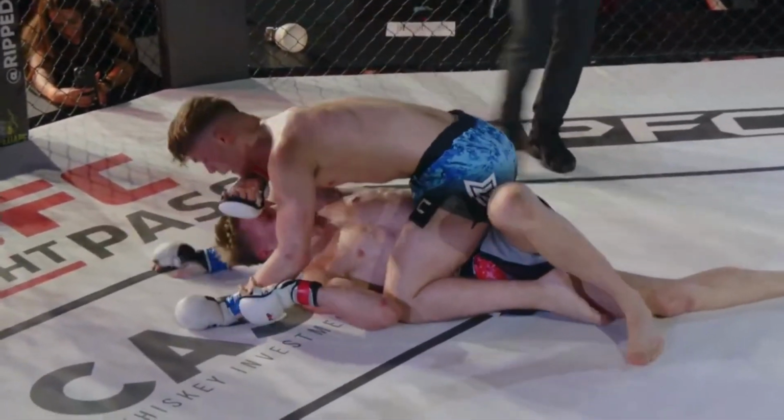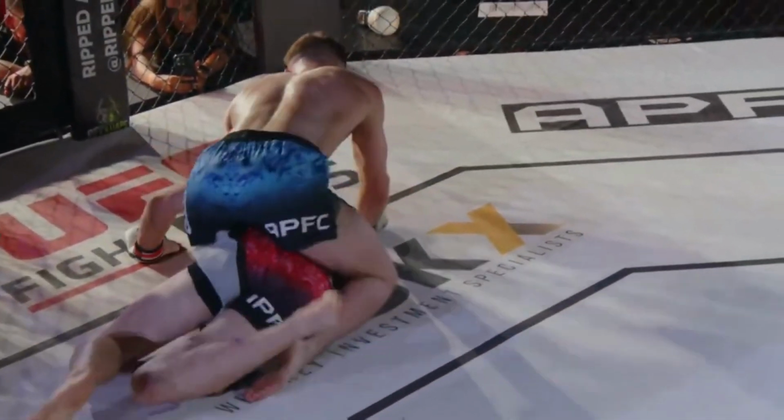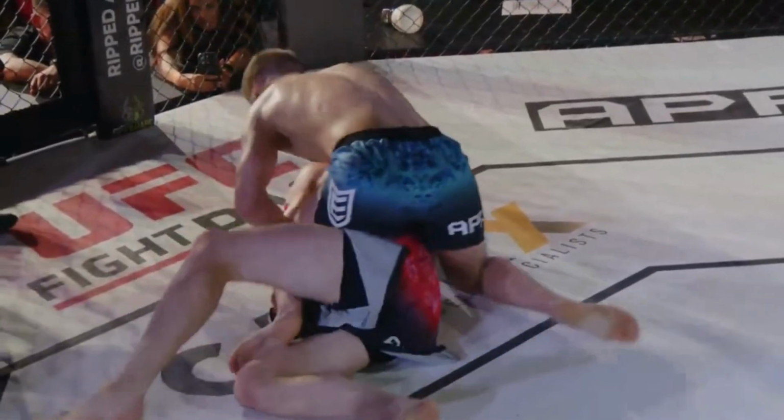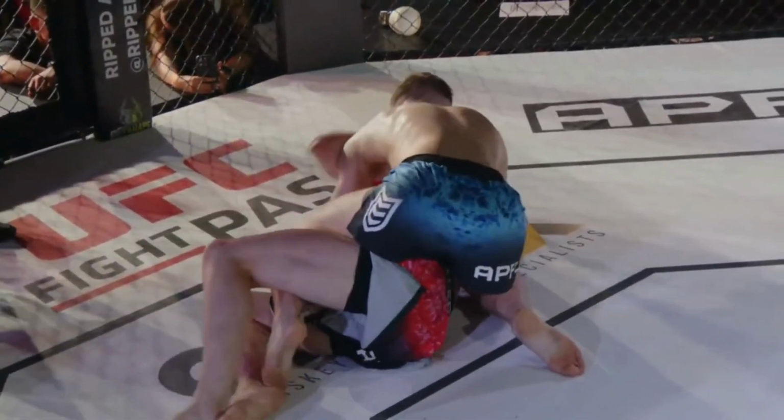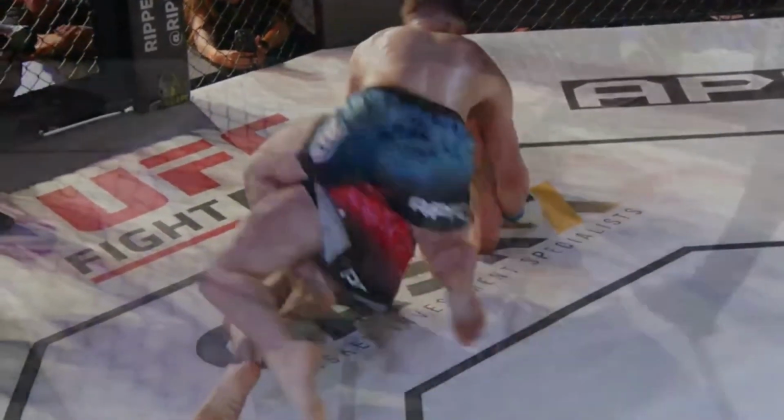And then again in this full mount at the end of the round, just making it uncomfortable. Some short shots to the side of the head. Just controlled him, beat him up, attempted those submissions wherever they came in. But let's throw it back to Paul inside the cage for the official decision.